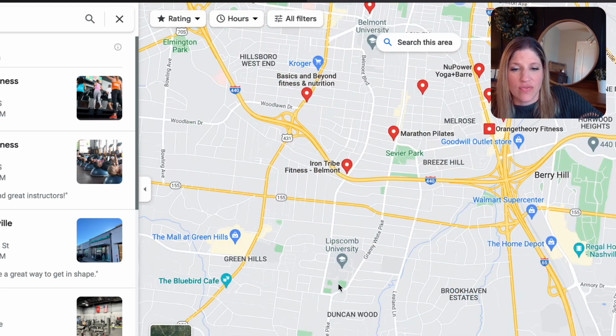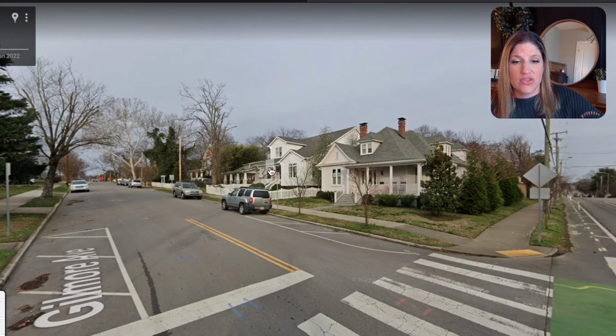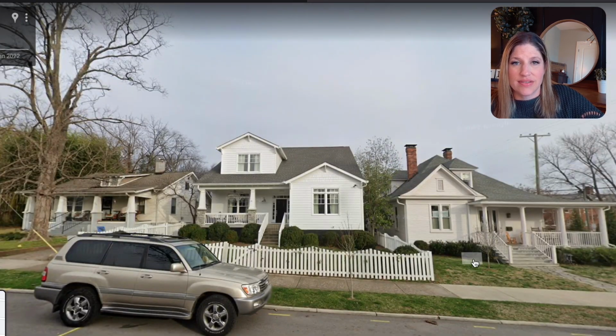But again, you've got Green Hills just to the south of here. So you've got everything that Green Hills has to offer. So 12 South is great if you want the charm of one of these older neighborhoods and walking distance to tons of restaurants, shops, and just cute little places to hang out. 12 South is a great option.